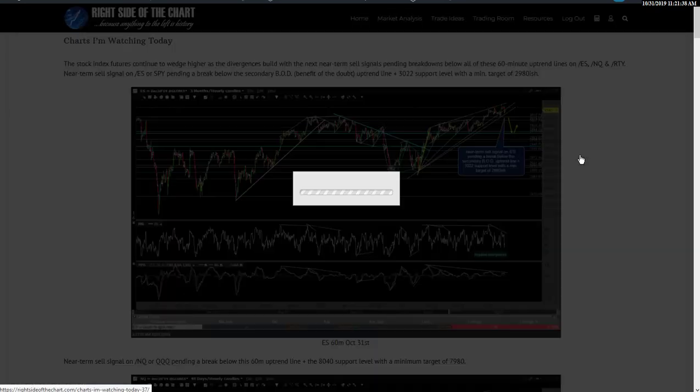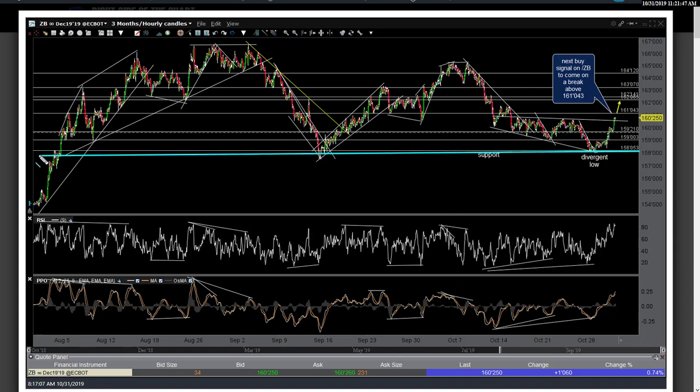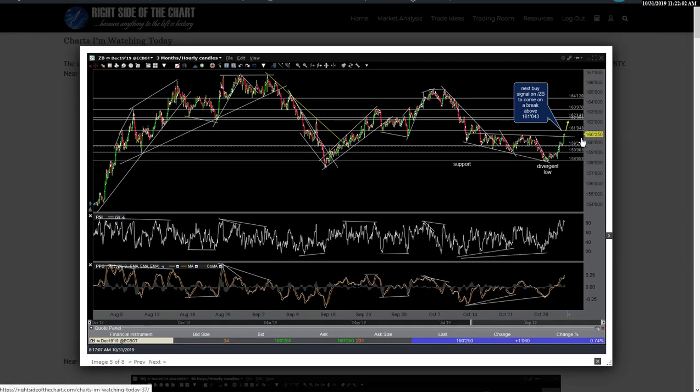So that's gold. The next one is ZB. I started pointing that out before we even reversed, when we fell down here. We were coming down recently to that 158-ish support right there, and we had bullish divergence on both ZB, this is the 30-year bond, this is the chart from this morning, as well as ZN, the 10-year treasury note. So we'll look at those. We needed to see that trend line break, and then the 161.43 level.